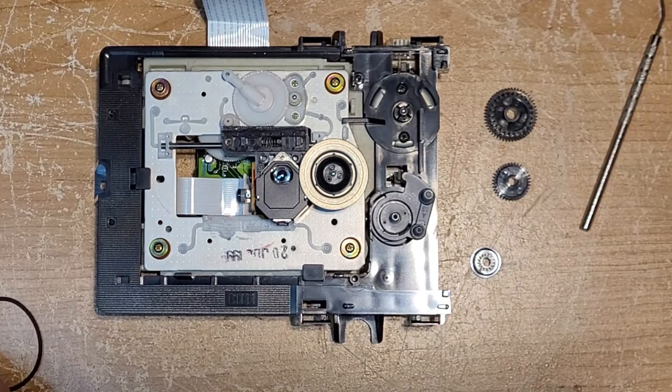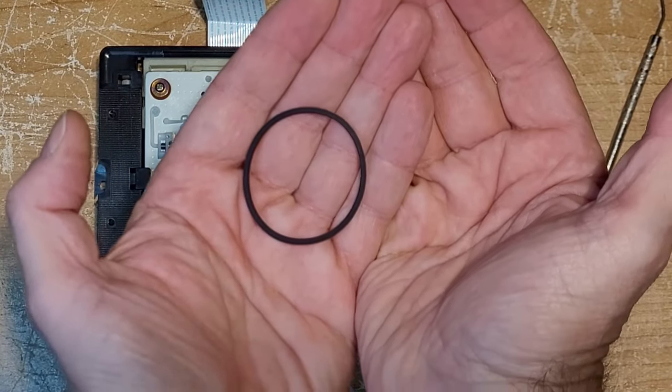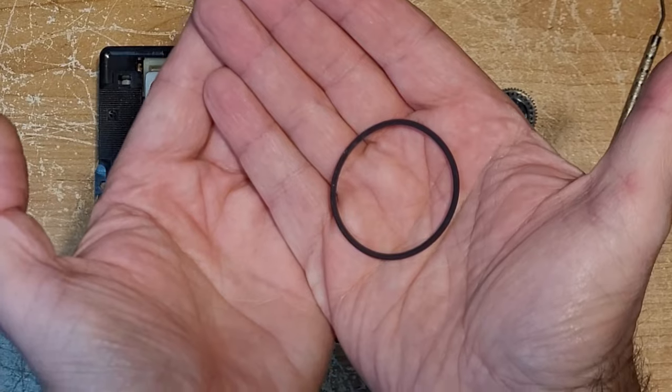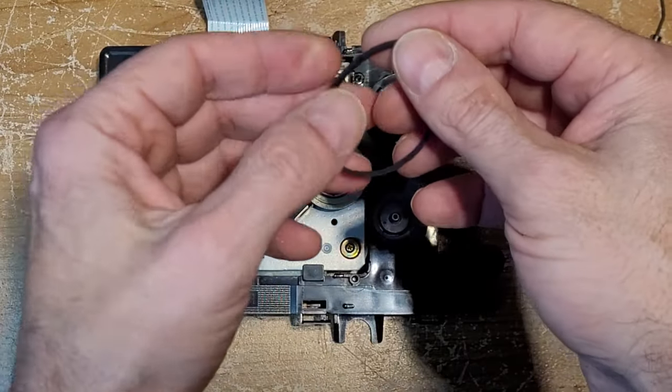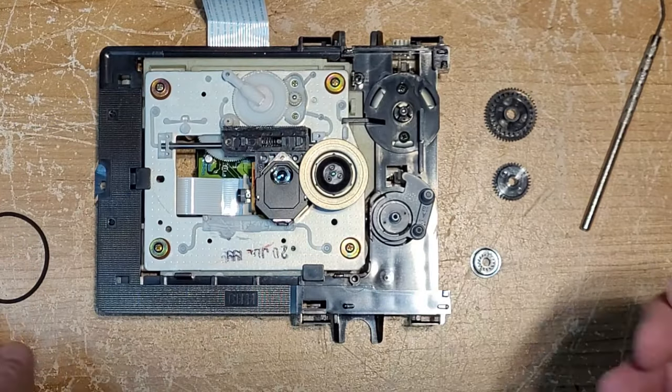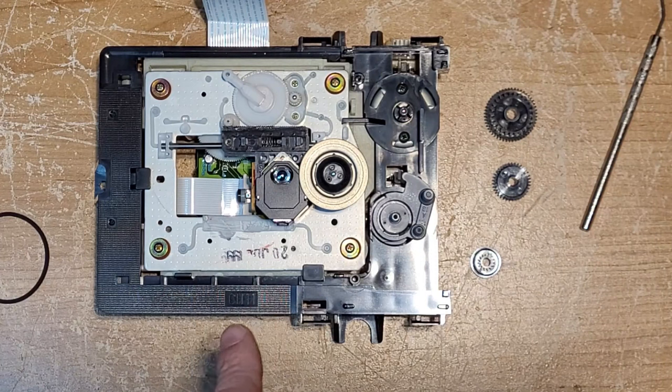Welcome back. So our belt boiling is over, and you can see how the shape of the belt is now round again. So that's awesome. And what we're going to do is we're going to clean that with a little bit of alcohol, and then we're just going to lubricate and have a look, and I'll show you how to clean a laser lens.